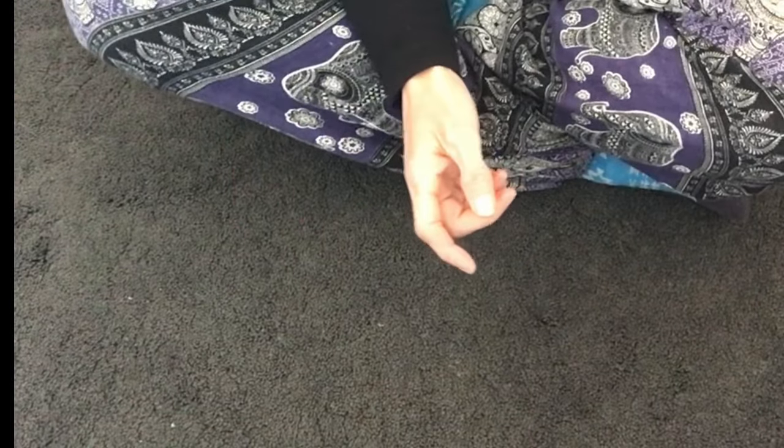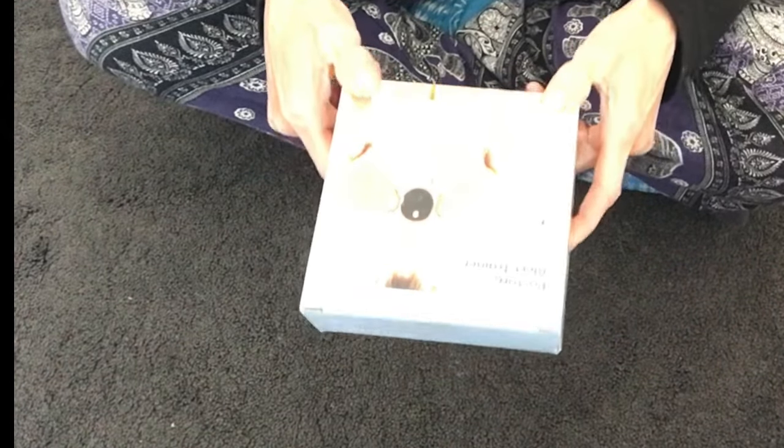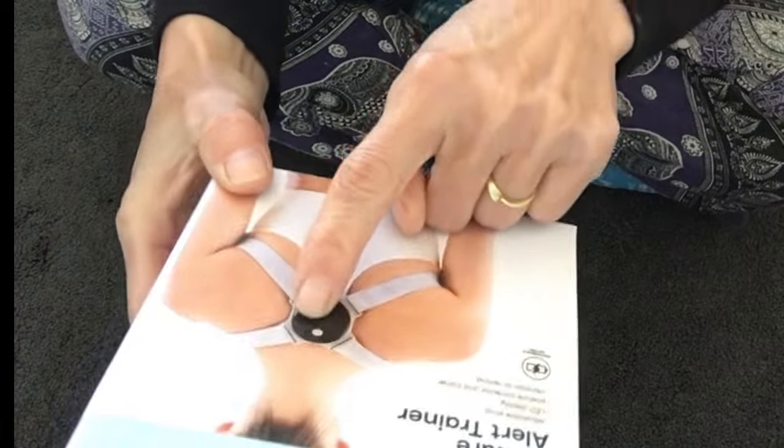I'll show you what I bought for my husband. This is not normally something I would buy. It's not something I went in with the intention of buying, but I bought it anyway. I don't know. What do you think? This could be a huge mistake. Can you see that? Posture alert trainer. So it will buzz when you hunch over.